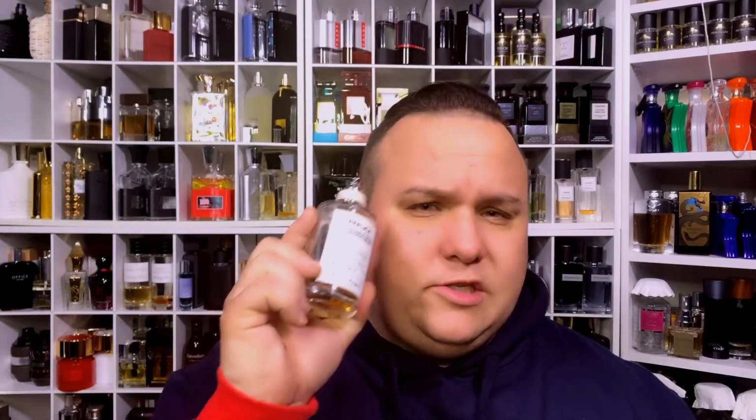But when I first put this to my nose, I was DJing a wedding in Boston at the State Street building, and right down the street, I think it was like 2 to 5 minutes, not even of a walk, was a Sephora. And I had heard so many good things about this fragrance that I actually wanted to go in the Sephora and I wanted to put it to my nose.